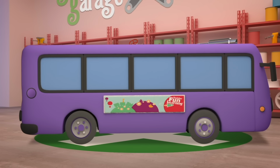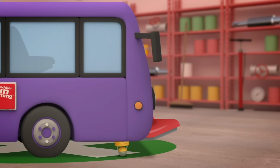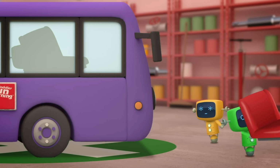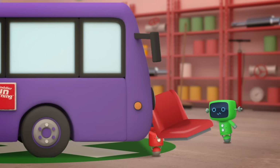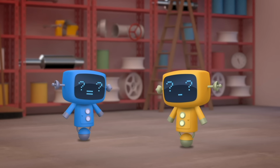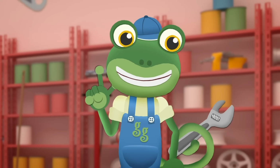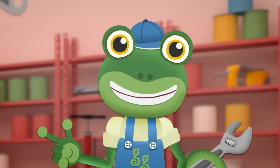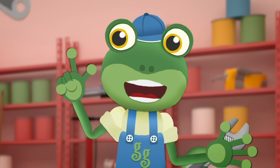How about we spread them out inside Bobby? The mechanicals might need to clear a bit of space first though. Mechanicals, I know you needed to make space for the batteries, but I didn't mean take all the seats out. Where are the passengers going to sit now? On the roof? Hold on a minute. On the roof. Of course. Put those seats back in.